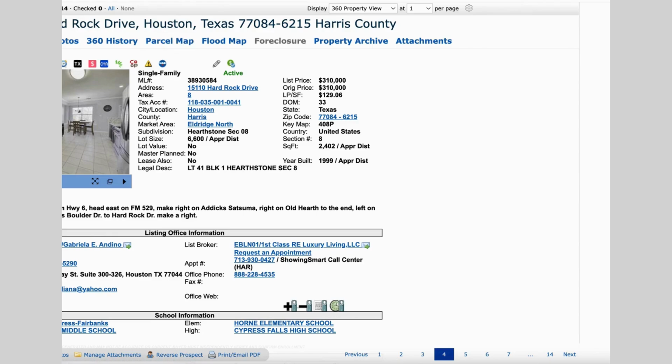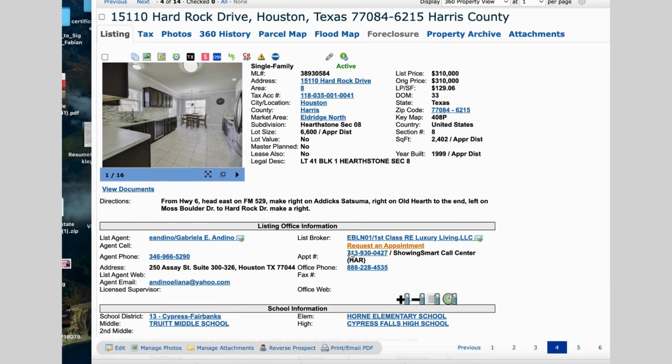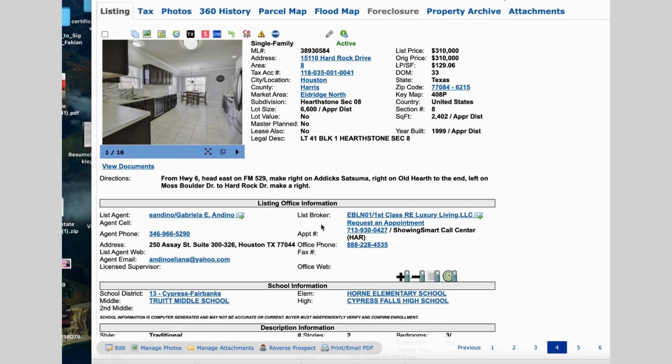To tell, go to MLS, go to the office listing broker. If that listing brokerage is First Class Luxury Living and you're also with First Class Luxury Living, you need an intermediary form. All right.